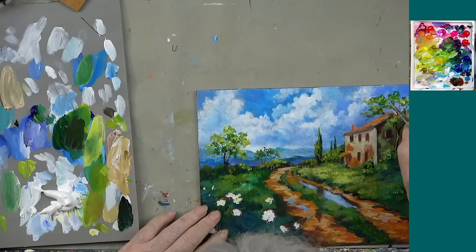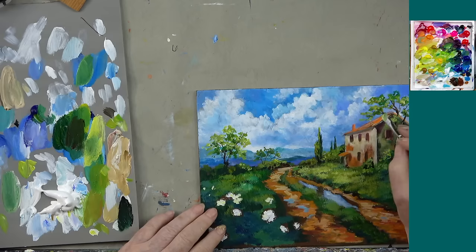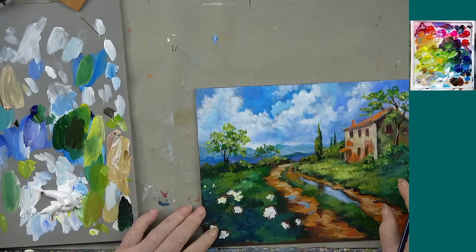On most canvases, like canvas boards, if this was really dry, I could probably wash off the varnish and not affect the underneath layer. But you know what? You've got to test your products. It should have worked, right? It should have. Shouldn't it have worked? Should have worked, yeah.